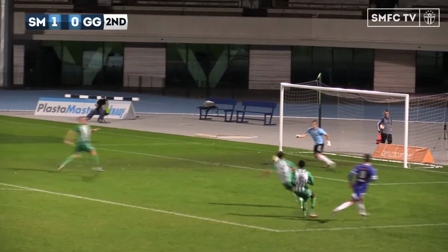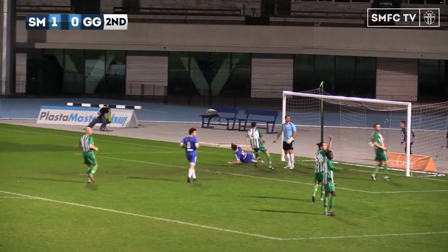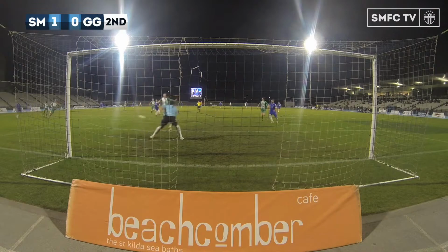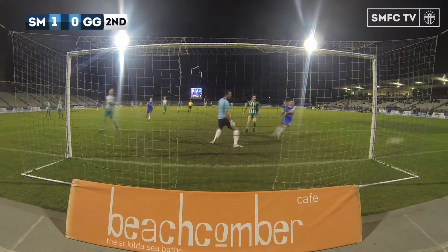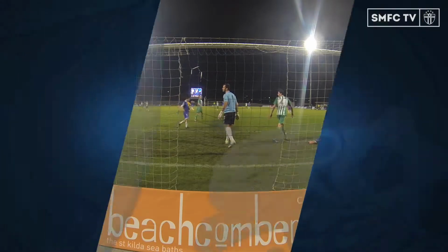Milos Lucic this time turning provider. Lovely ball to the back post, and it's an unmarked Jamie Reid now steamrolling in. He gets his knee to it, but it goes just wide of Gonzalez's far post. We'll see here, lovely cross to the back post. Jamie Reid making all the ground, but he just can't direct that on target. And again, Green Gully get away with it.